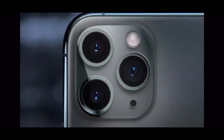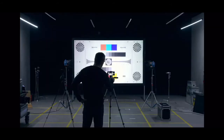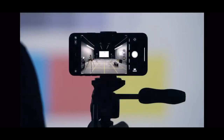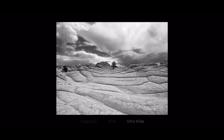The triple camera system combines cutting-edge technology with the extraordinary ease of iPhone. The redesigned camera interface complements the new hardware with a more immersive and intuitive experience. Telephoto, wide, and new ultra-wide cameras. You can now view 4 times more scene in your photos and videos with the ultra-wide.